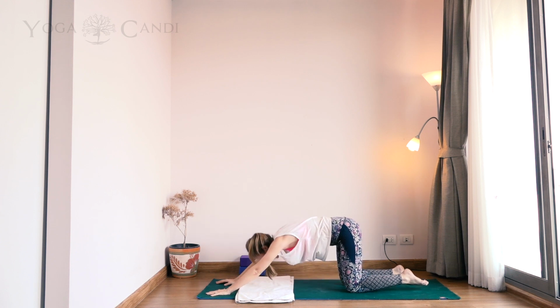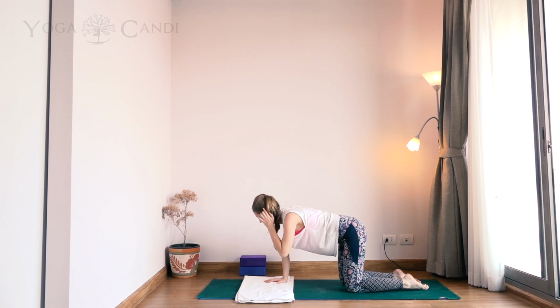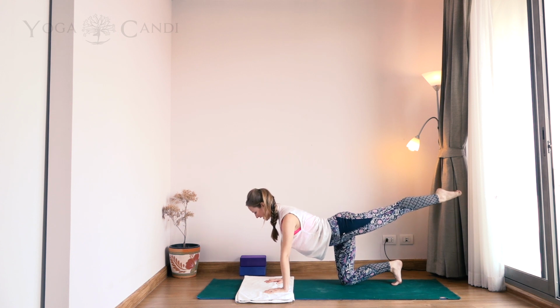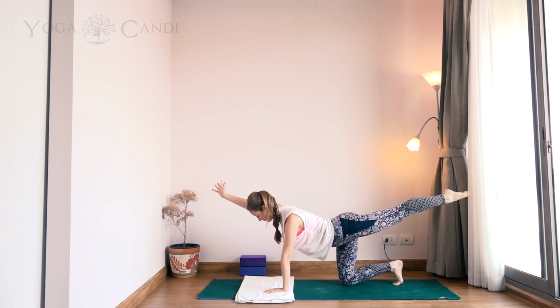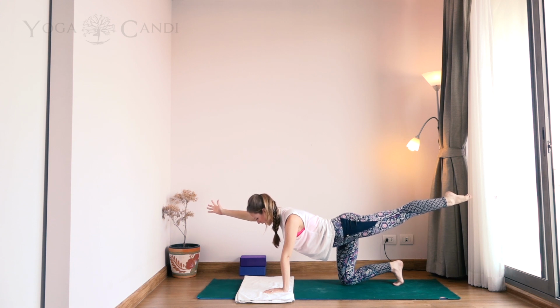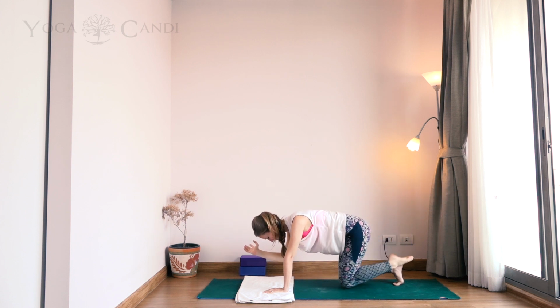And walk your hands back into a neutral tabletop. We're going to do the same as we did in the beginning, just adding a little extra in if it's possible and comfortable. So tuck the toes of the right foot, inhale, lift up through the left leg, extend. Extend this right arm. You can just stay here and breathe for 3 deep breaths or up to 5 deep breaths. Or, depending on the size of your belly at the moment, you can always exhale, draw elbow to knee.